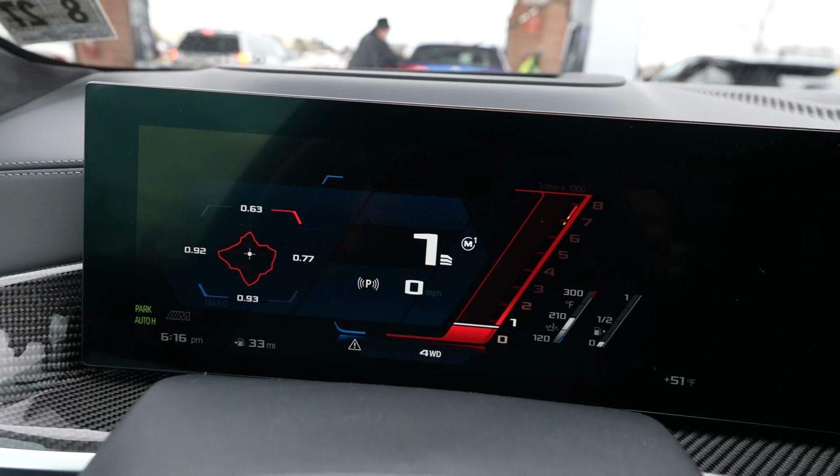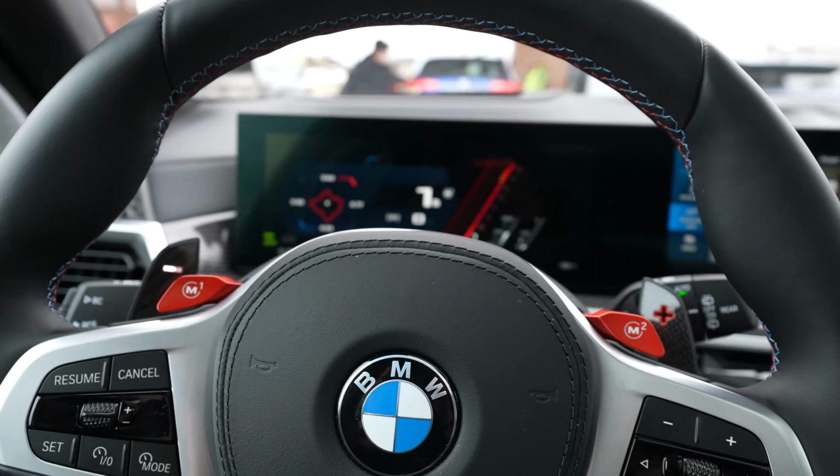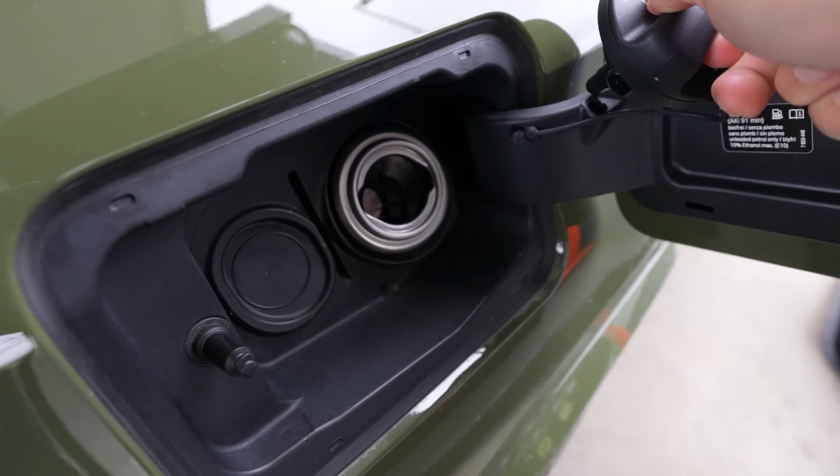Ooh, the friction circle is pretty cool. I did 1.18 Gs in one turn the other day. Looks like it's been reset since then. BMW still hasn't gone to the capless fuel filler.